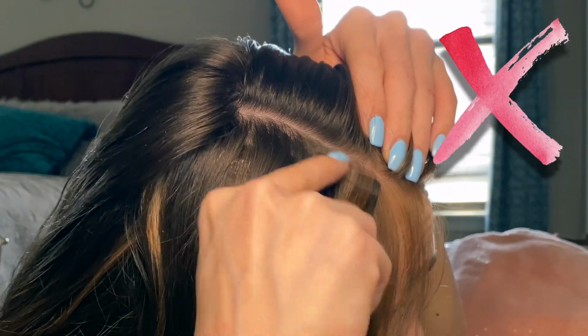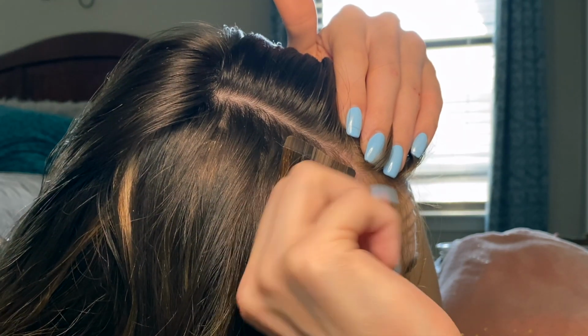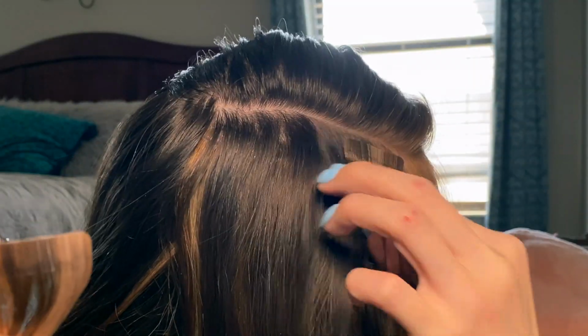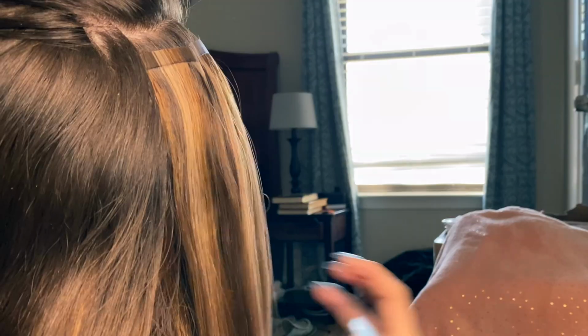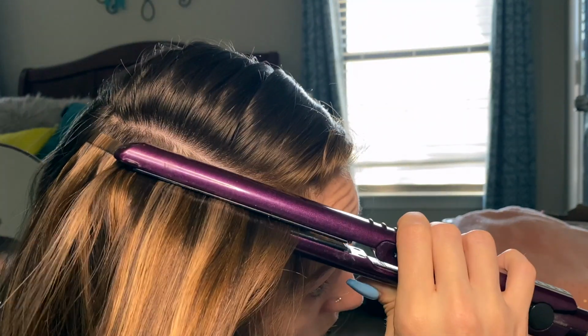So this is what I was talking about earlier, about how you do not want to put your extensions this high on your head. No way. And do not put them that close to the front of your head. Now when I run my hand through my hair, I feel the extensions up there, and it's not comfortable most of the time. I mean, it's fine, but I would have liked it if I put them a little bit lower and a little bit farther away from my face. So let's look at my journey through this whole entire video.